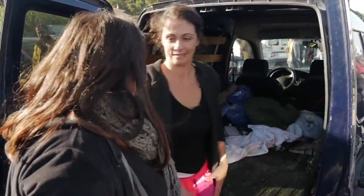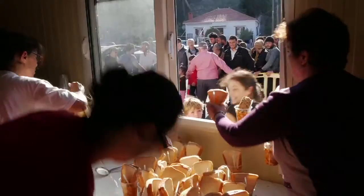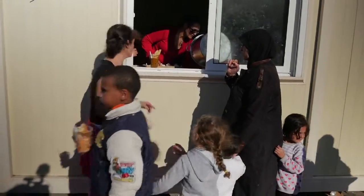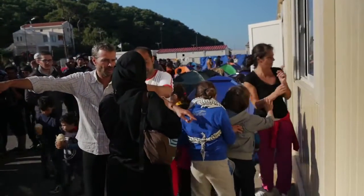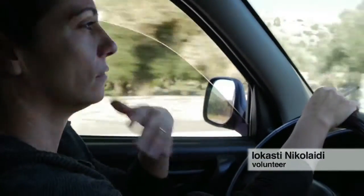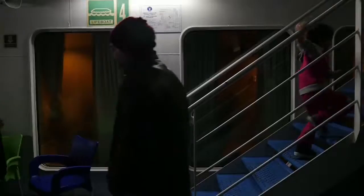Meanwhile, groups of volunteers get together in the morning and at noon to distribute food to the refugees. Since the beginning of August, Yokesti has been cooking meals for several hundred people every day. We start to cook for 30, only 30. Then the other day we cook for 60 meals, 100 meals, 200 meals, 300 and 400.